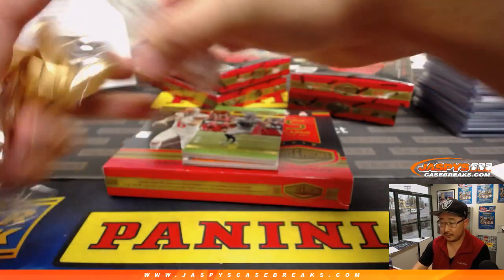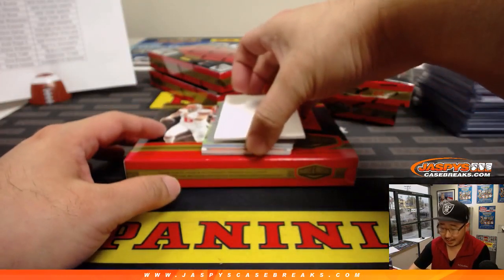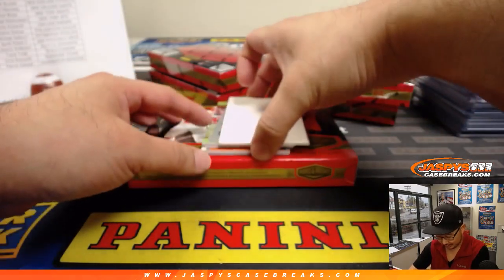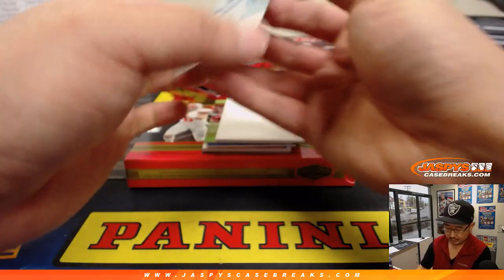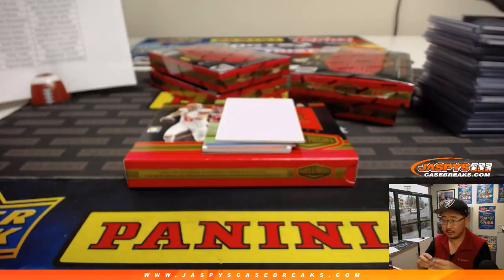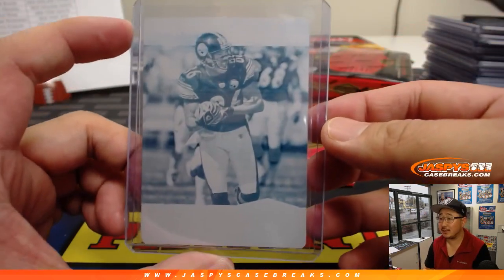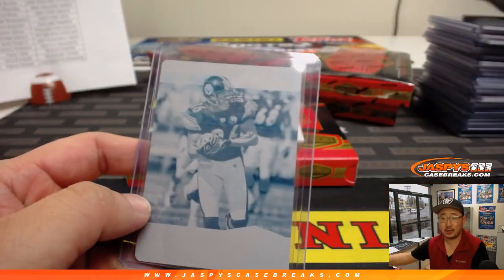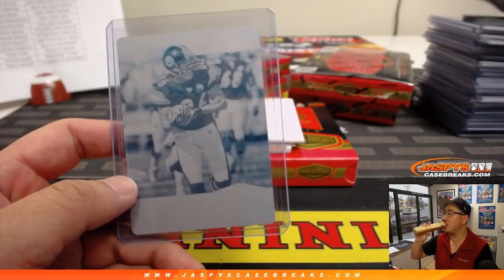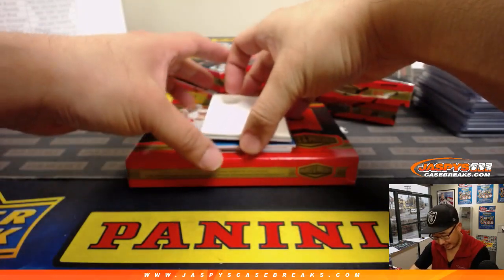Next box. Right, sorry, Carlos Hyde goes to Mark. We got a Hines Ward plate. There's my Raiders Amari Cooper hands. All right, there you go, Michael Gallucci. All aboard the Big Hit Express. Nice plate. I love the plates. I'm always a sucker for printing plates.